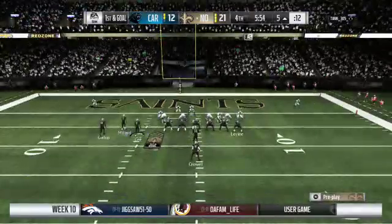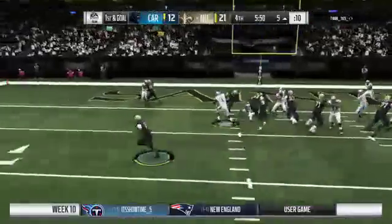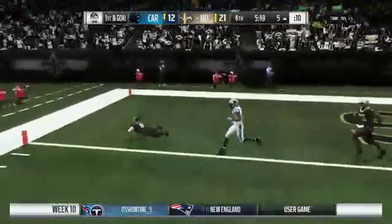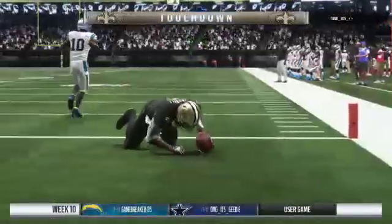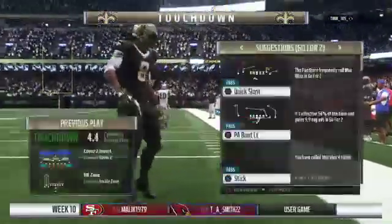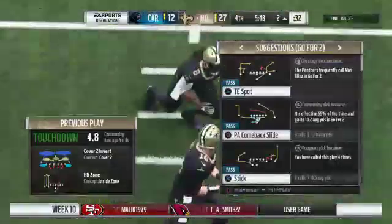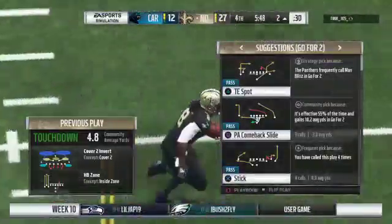They'll come out in the pistol. After the penalty, it's Crowell, and he is in for the score. Touchdown, New Orleans. Isaiah Crowell, his 2nd touchdown of the afternoon. And the Saints add on to their lead.